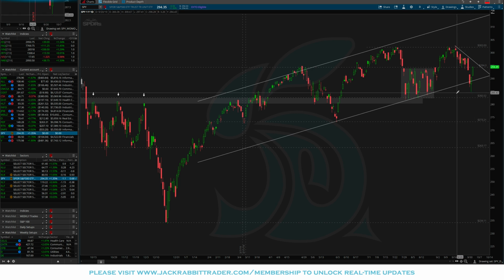So realistically, if we want to go higher, we need to hold above 284.65, which is the low from Thursday. If we think we're going lower, then I'd be watching the low from yesterday, this 291.05.